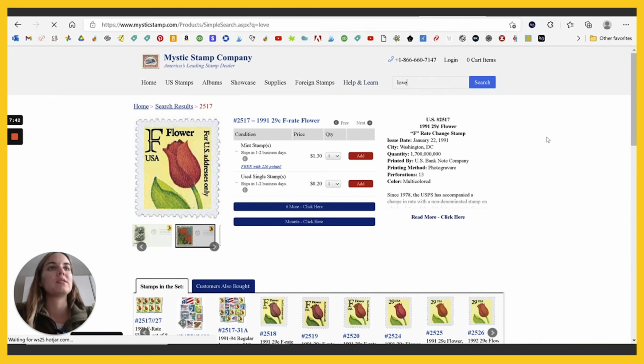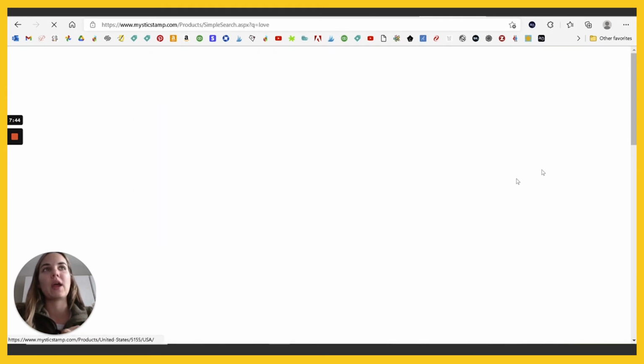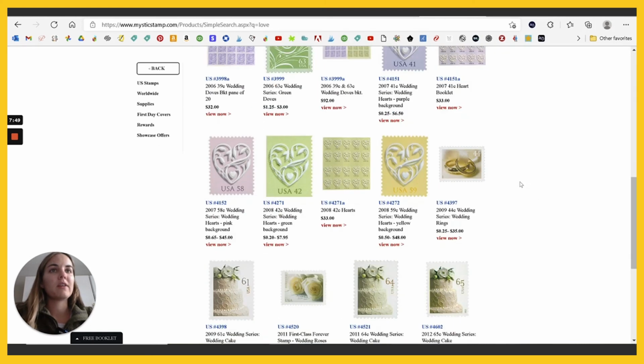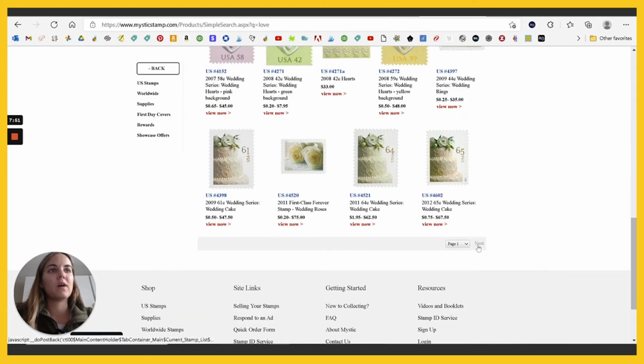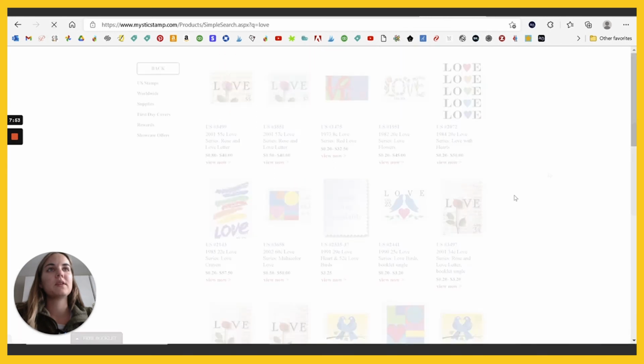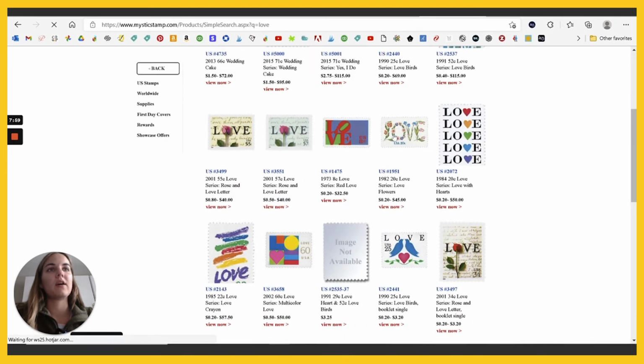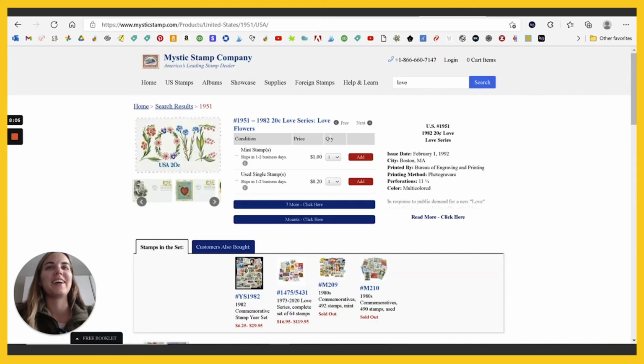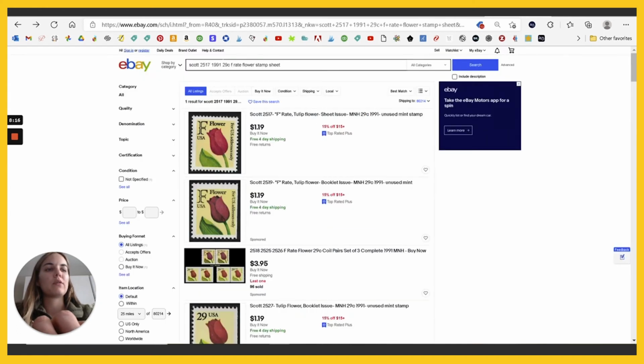This one, I didn't do this before the video, so let's see if I'm right, but this one's kind of expensive. If I can find the right one, there's a lot of love stamps. Okay, this one right here is so pretty, beautiful for wedding invitations. Also, there's really cool stamps out there that you'll find. I end up buying a lot for myself when I'm on here. So let's try this one, and just as a reminder, it's called Love Series, Love Flowers, 20 cents, 1982 and 1951. I'll see if I can remember all of that.